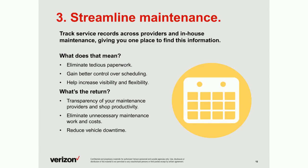This can eliminate the tedious paperwork. It also gives you better control over scheduling, as well as increased visibility and flexibility. So whether you're operating locally, regionally, or nationally, with different vehicles serviced at different places, at different locations, and different services every time, you can consolidate that with the life cycle management reporting. By electronically tracking the service, regardless of the maintenance provider, fleets can have better control over scheduling. Scheduling control can mean a better look at maintenance intervals. An example would be engine runtime, odometer, or calendar scheduling. This data can give you confidence in the information that they need.